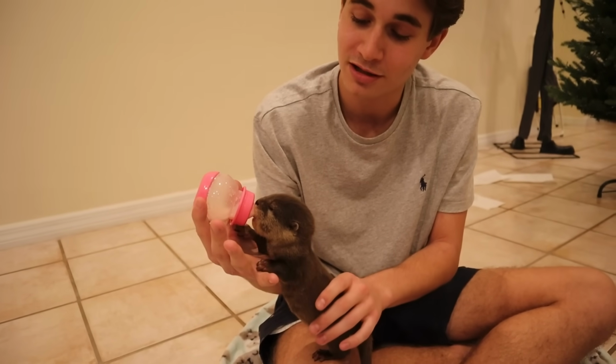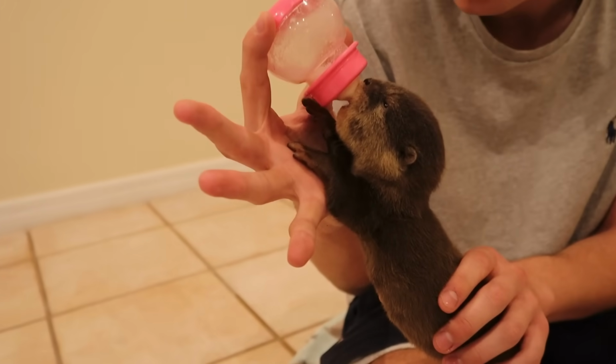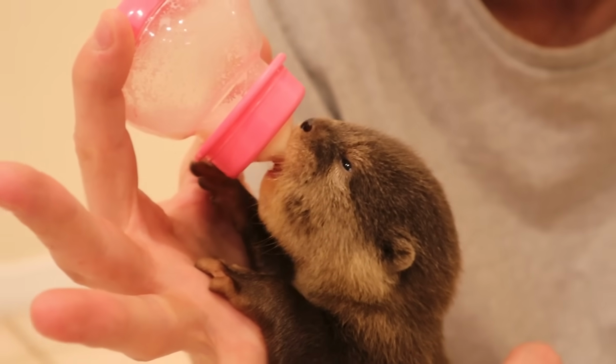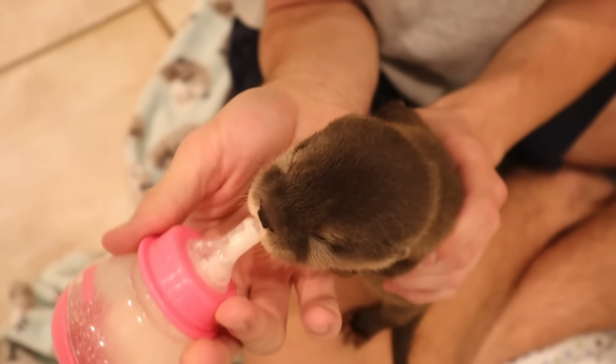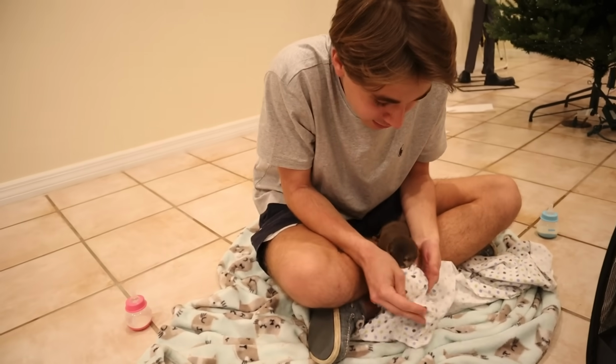I mean, she is just an adorable little otter. Look at her little hands right there. So, so cute. That's a good bottle. That is so yummy, isn't it? And if you look at her eyes, they're just kind of closing up. I mean, this is like the greatest thing in the world to her. It's just so amazing. Okay, you want to take a break? Take a break. Hi. Hi, little one.